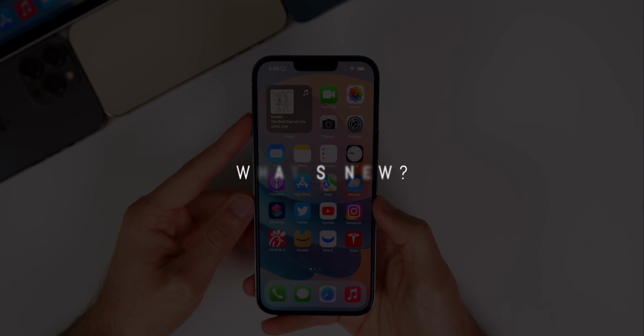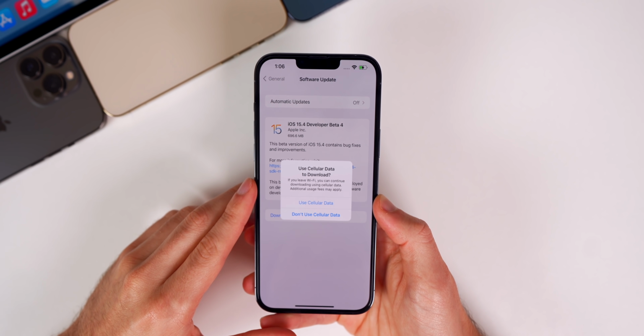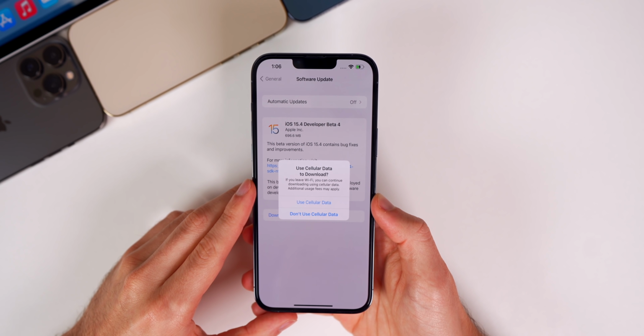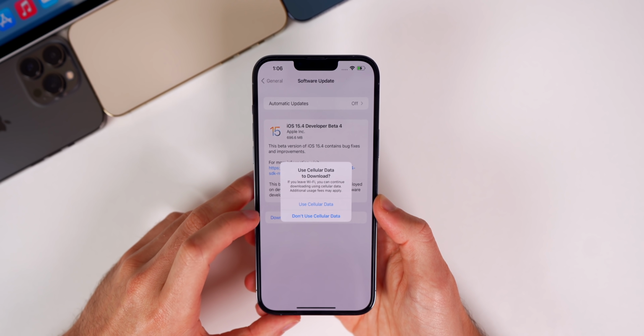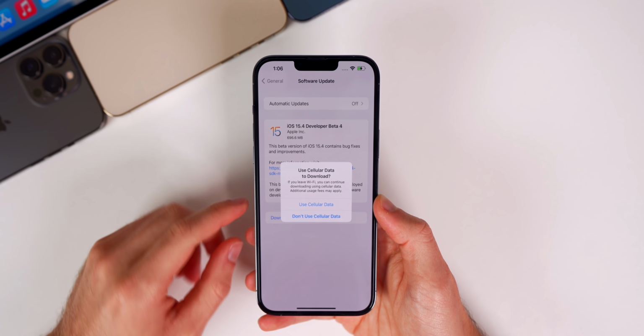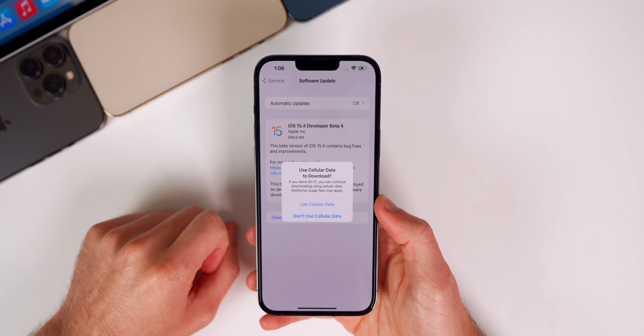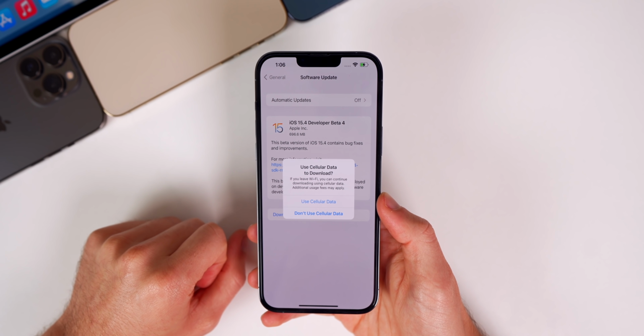All right, so now what's new here in iOS 15.4? And the first thing is the ability to download software updates over LTE. So previously, this was limited to just 5G iPhones. You were able to download software updates over 5G, but now you can do it over LTE. So if you have any iPhone that has cellular service, you should be able to download software updates starting with 15.4 using cellular data and not just Wi-Fi.